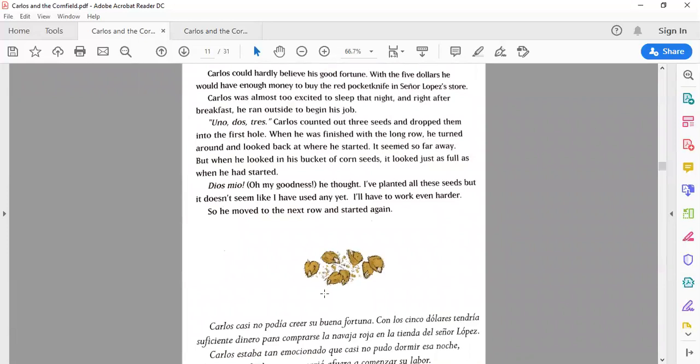"Uno, dos, tres." Carlos counted out 3 seeds and dropped them into the first hole. When he was finished with the long row, he turned around and looked back at where he started. It seemed so far away. But when he looked in his bucket of corn seeds, it looked just as full as when he had started. "Dios mío! Oh my goodness," he thought. "I've planted all these seeds, but it doesn't seem like I have used any yet. I'll have to work even harder." So he moved to the next row and started again.